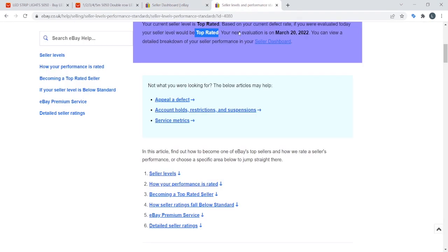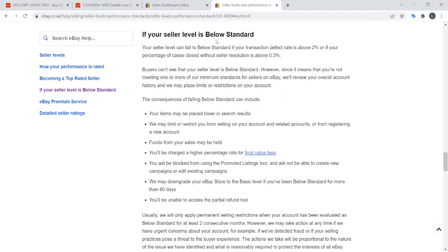So with your seller performance, get to understand what it is and what it's all about, and ensure that you don't go below standard. They tell you what to do here, so you can look at what happens if you fall below standard. You can see here, if you fall below standard, the defect rate is 2%, and for sellers it's above 3%. Now, these are the consequences behind it.